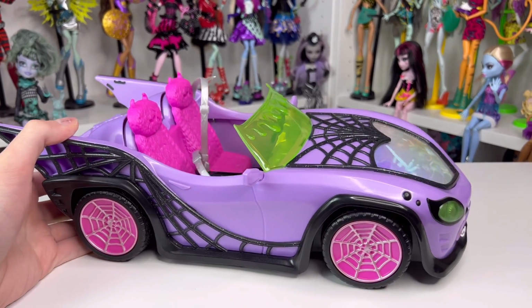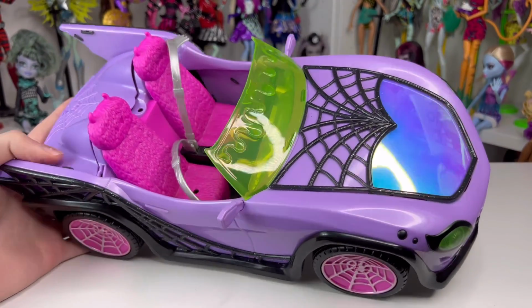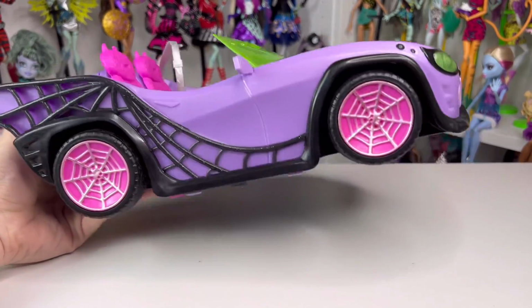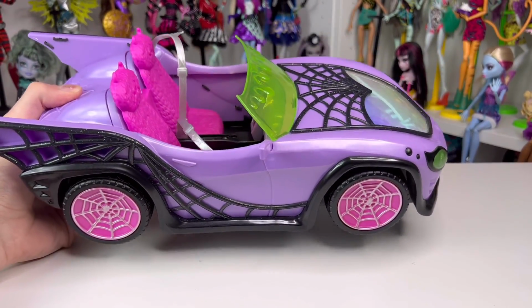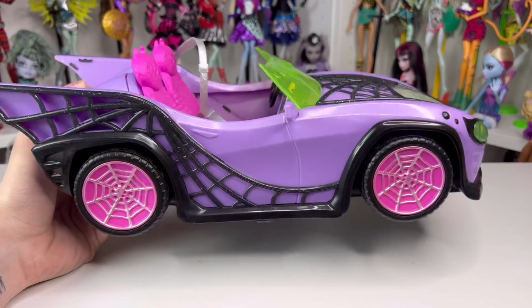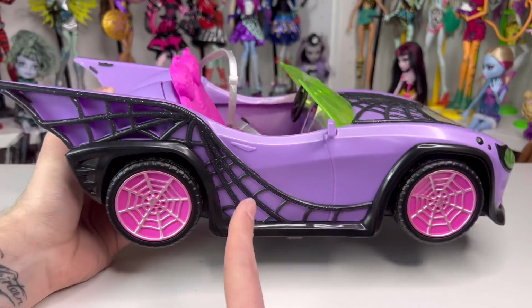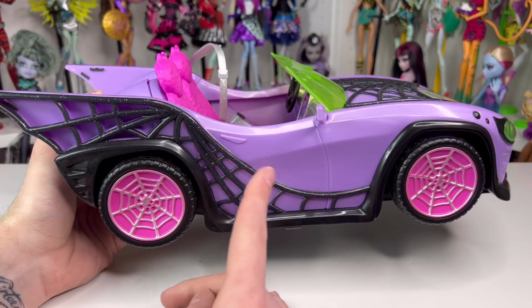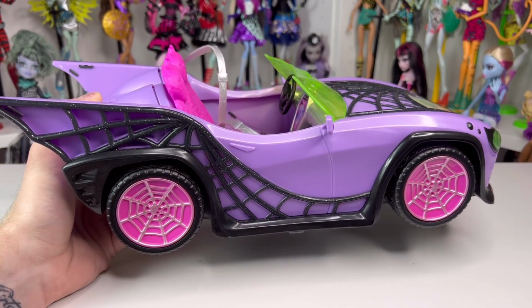Okay, now that we pretty much looked at all the accessories, it's time to look at the car. So the car is basically a purple piece of plastic. I don't know what kind of style car this is. Maybe it's a convertible. I don't know. I'm not good with cars, sorry. And it has some black rimming all the way around it, and these really cool spider webs that kind of help frame it, and they're transparent black with some embedded glitter.